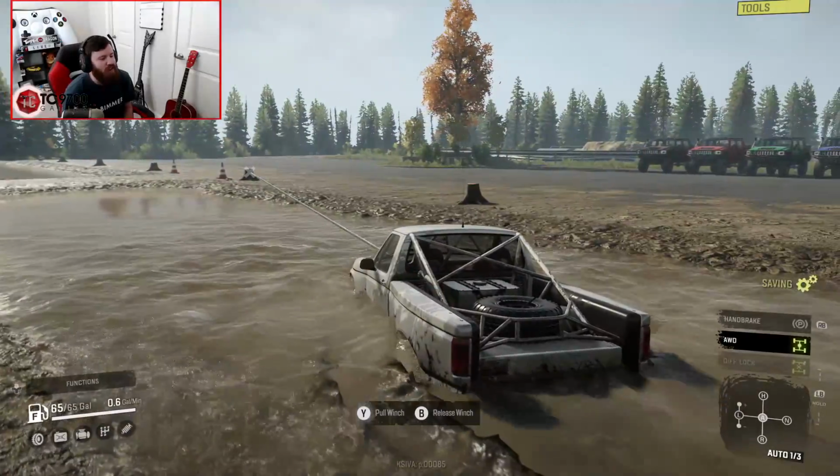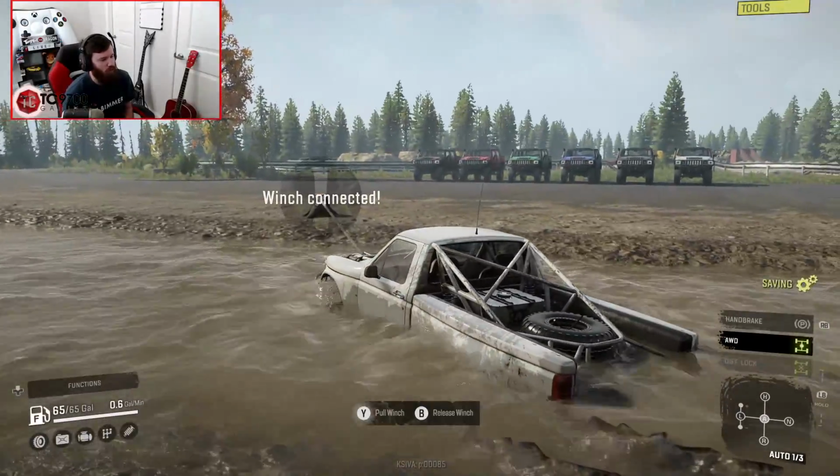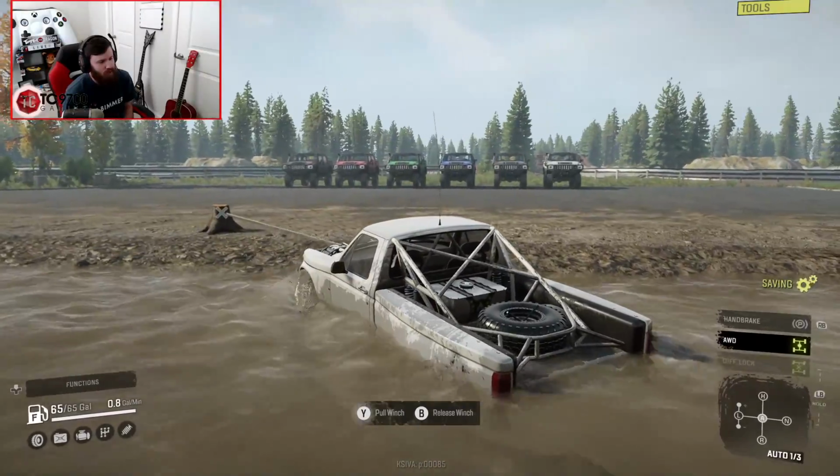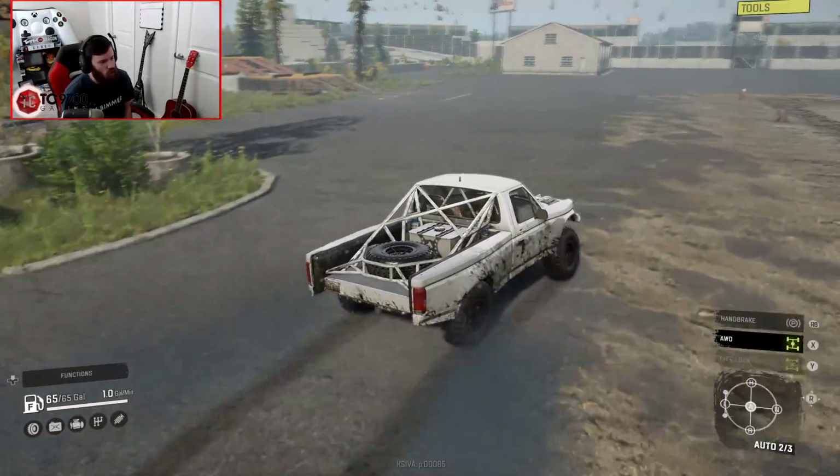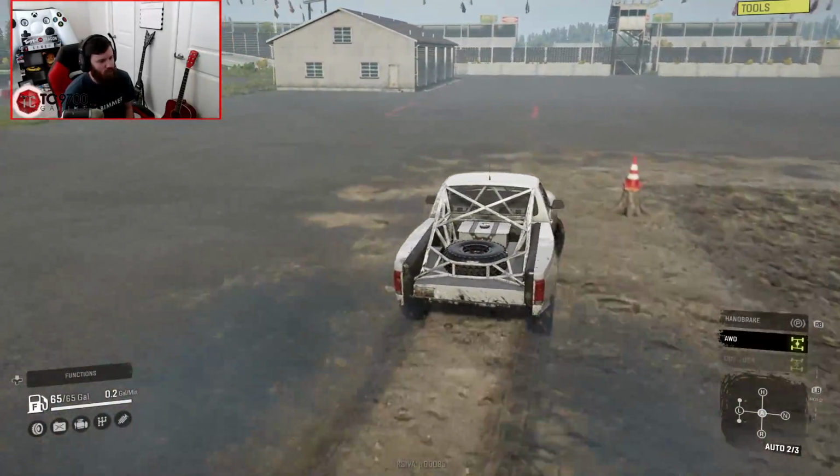That's so weird, dude. I've never seen such a huge difference from truck to truck between mud pit number one and mud pit number two. That's a huge difference. That is an absolutely huge difference.